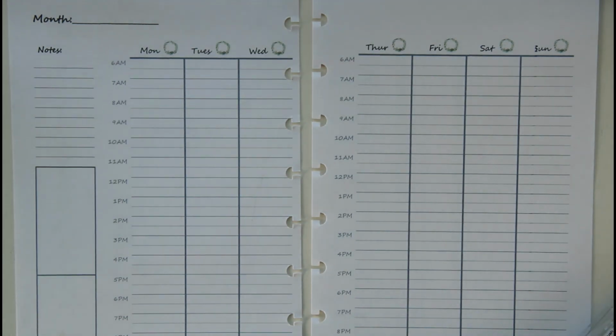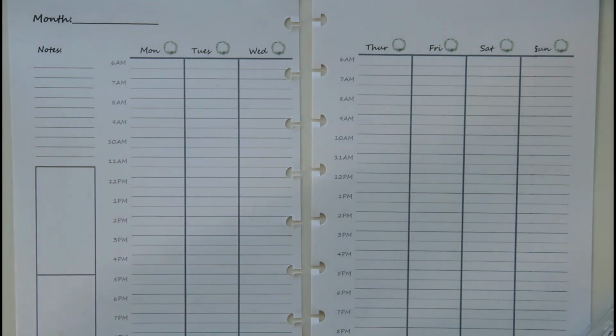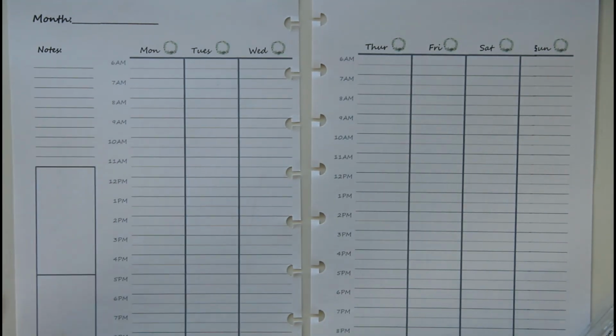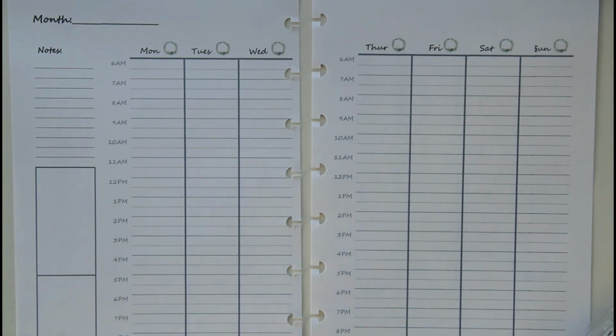So what I'm going to do is just go ahead and start filling this all out. I'm going to speed you guys through that process so you can see it, but I will come back once it's all done and walk you through what our week is looking like.